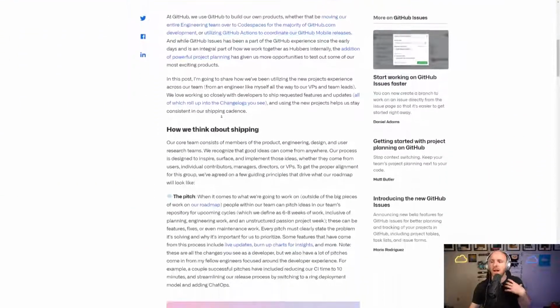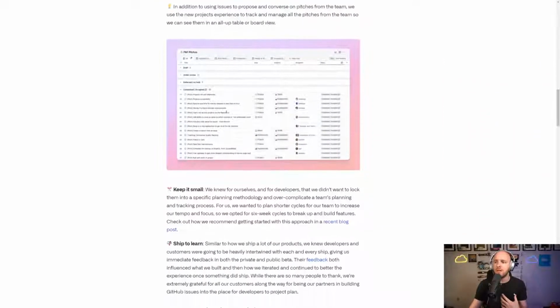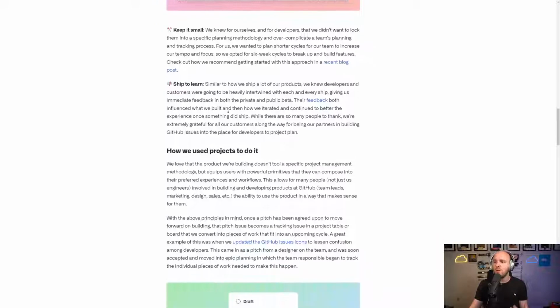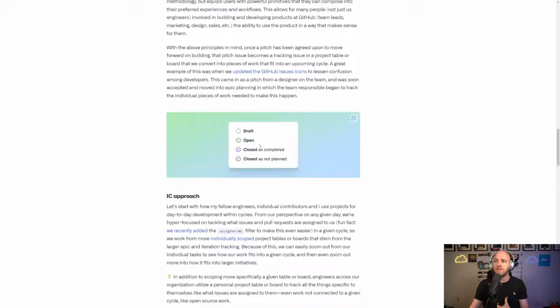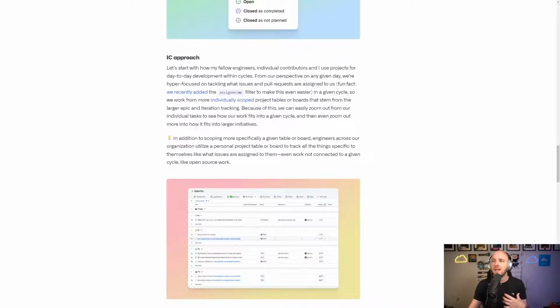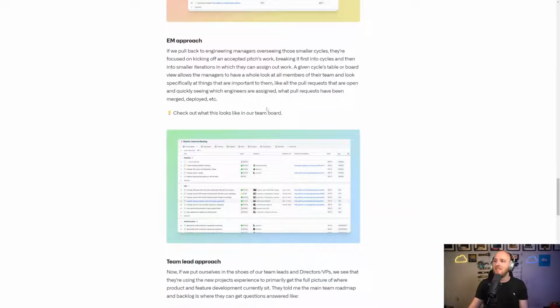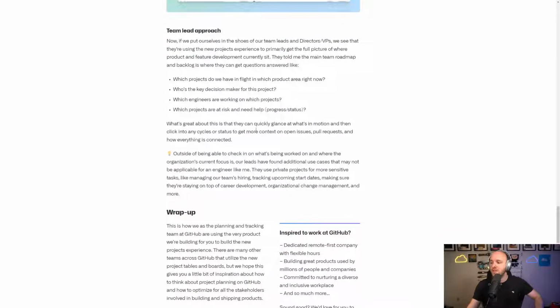So talking about how they're thinking about shipping, the different types of issues they create, like a pitch, keeping it small, shipping to learn, how they use projects to do it, the capability of the drafts, open, closed, completed or closed as not planned, the kind of individual contributor approach and having a tab for what your contributions are, versus the broader level there, the team lead approach, those different personas, effectively.